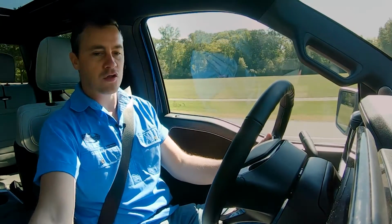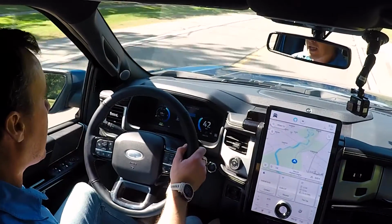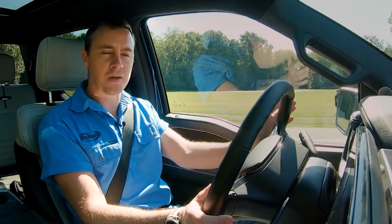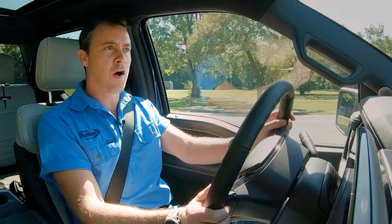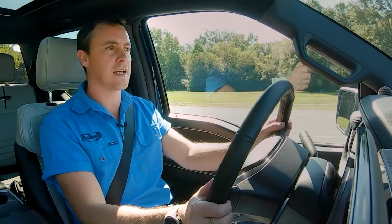But the equipment level elsewhere is fantastic. I've got 240 volt charging down here, 12 volt, USB-A, USB-C, heated and electric seats. Now I have to say this is the top spec version, it's the Platinum. But even so, for a truck, this is something that used to be just associated with farm tracks and hard work, but now it's actually verging on proper luxury car status.